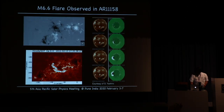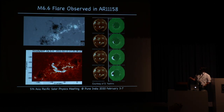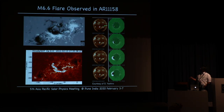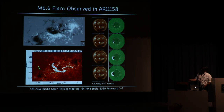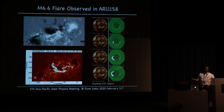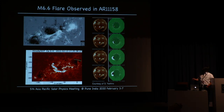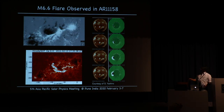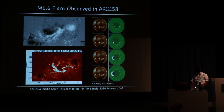This active region showed a very complicated magnetic structure, which is a typical quadrupole structure. And this active region produced one X-class flare and one M-class flare. So we focus on the M6.6 flare. This is a very nice two-ribbon flare. And a coronal mass ejection was also observed accompanied with the M6.6 flare. So we want to reproduce this phenomenon using the MHD simulation.